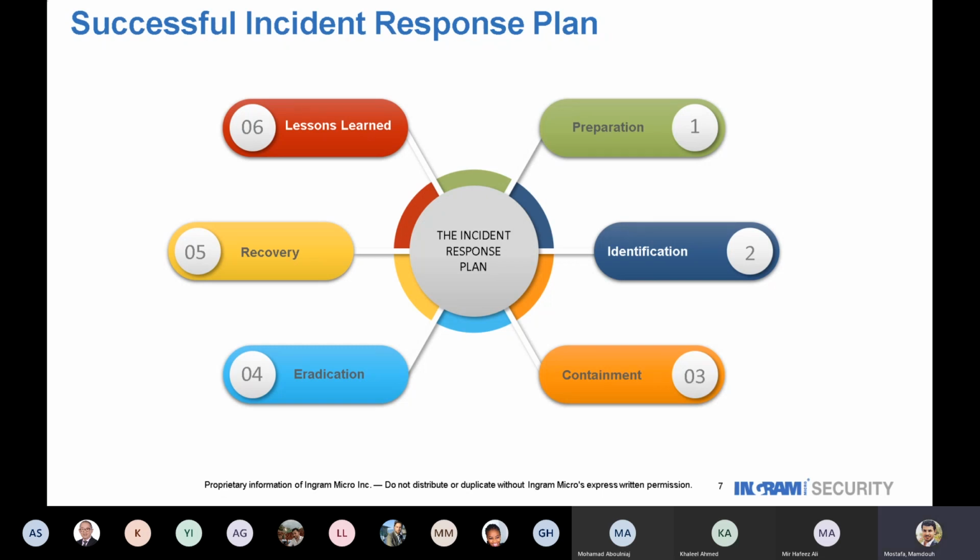So now we are going to go through the needed steps in order to build a proper and a strong successful incident response plan. So this plan has 6 different stages, or phases. We have preparation, identification, containment, eradication, recovery, and lessons learned. So we will spend some time here. We will go through each one to see what should be done in order to have a strong and reliable plan in our organization.